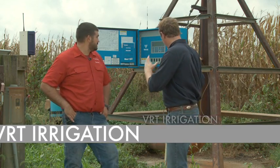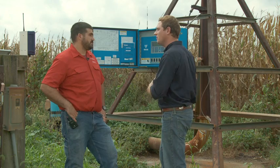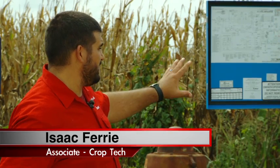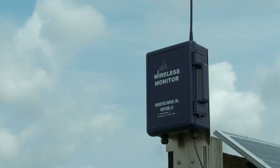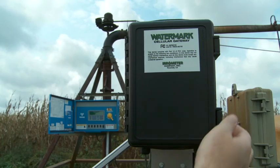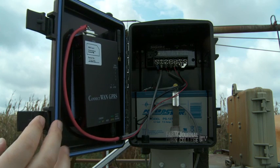Isaac, back here at the pivot itself, at the sprinkler itself, let's talk about what you have on here as far as mechanics go. A couple different things. One, we have an upgraded panel here, and one thing that's intricate about this panel is that it does have a cellular modem in it. You can see by the antenna on the panel itself. Okay. Also, this is a variable rate pivot that we have set up, so we can actually, from our office, load variable rate prescription maps from the office to the panel, and then they can be turned on whenever we need them to go.